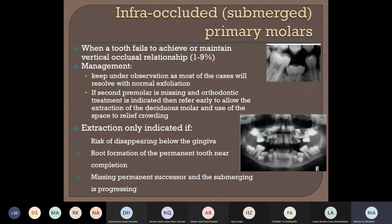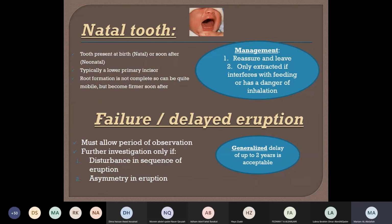If the root formation of the permanent tooth is near completion, then it's important to extract it and allow normal eruption of the permanent successor. Or if you have a missing permanent successor and the submerging is progressing. In this case, it's important to refer to the orthodontist because, again, the orthodontist might use the space to treat the malocclusion, relieve crowding, or camouflage the malocclusion, depending on the position of the tooth. This is, I think, in your reference, one of the articles that we talked about in the Dental Update; you will have a table that summarizes the management of such cases.